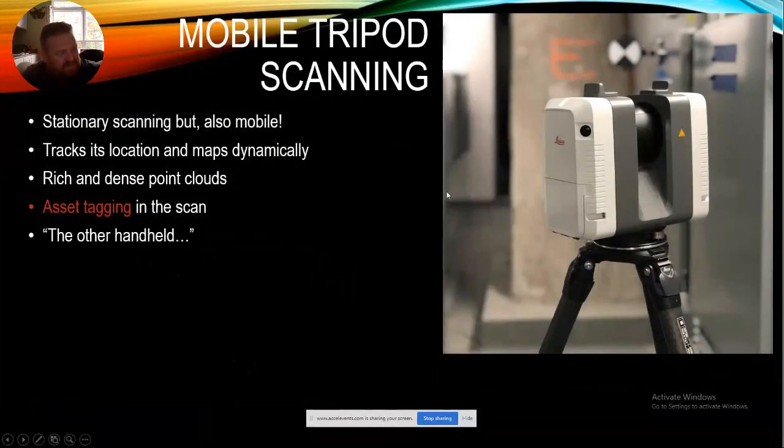So real quickly, a great part of these tripod mounted scanners is that we can tag assets while we're out in the field, and that's a really cool element of what we do, because what it allows us to do is have a device that's sort of attached, if you will, through Wi-Fi to the scanner. And as it's scanning, we're able to go and put some eyes on the components that we're seeing.